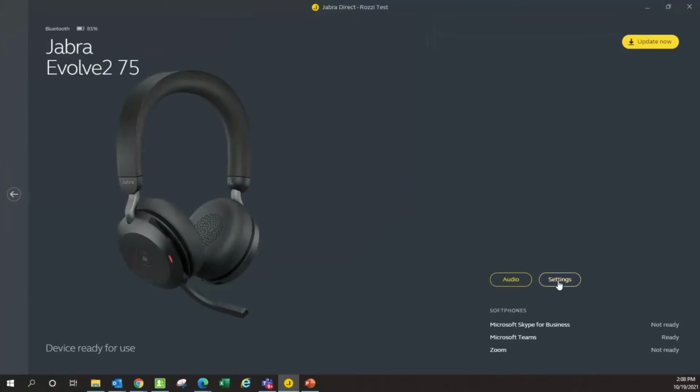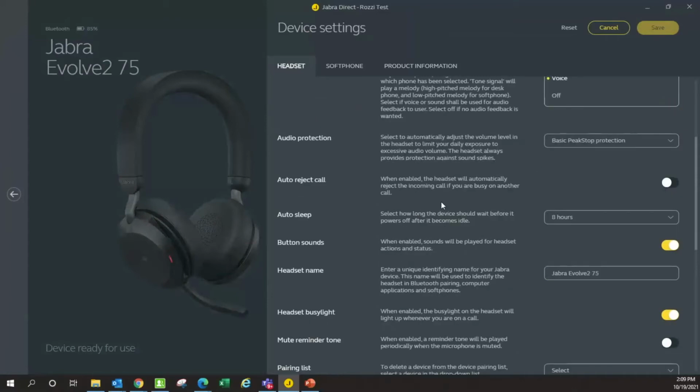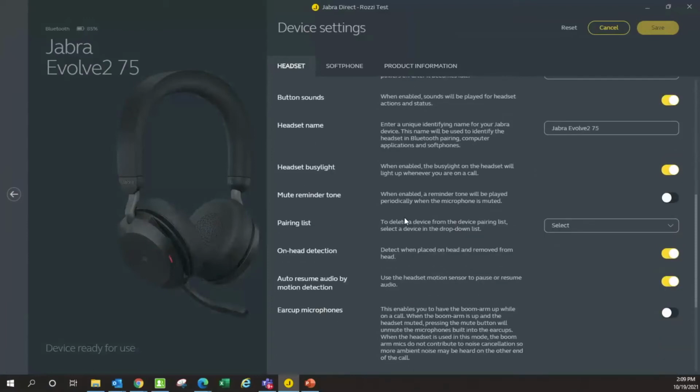But you also can go into settings here, and there's quite a few different categories. You have headset categories. Here you can take advantage of some of the features, like answering and ending calls by moving the boom arm up and down, or the boom arm mute. Audio guidance, you can have as voice tones or just have it off. A lot of good features here that could help you with the headset. Mute reminder tone is one that I always have to have off, so I don't have a beep in my ear every 15 seconds.